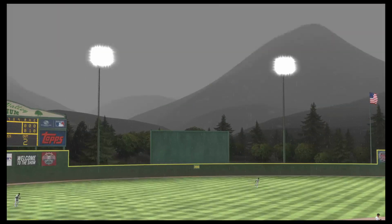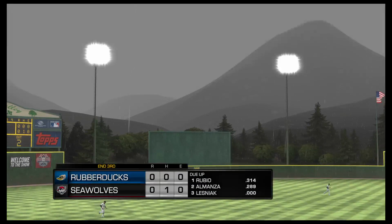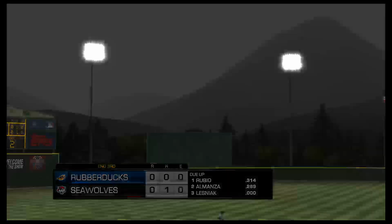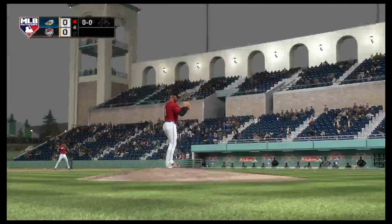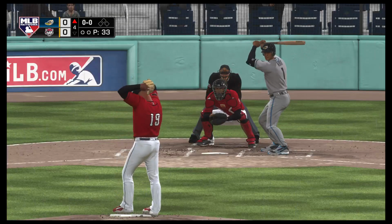So no runs here on no hits, no errors, and 1 man left on. 3 innings complete, and we are tied 0-0. Stepping in and ready for another shot, Andreas Rubio back to the top of the lineup as they're still looking for their first base runner in this one.